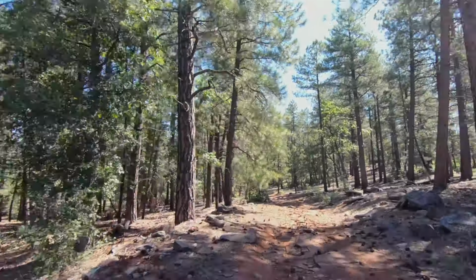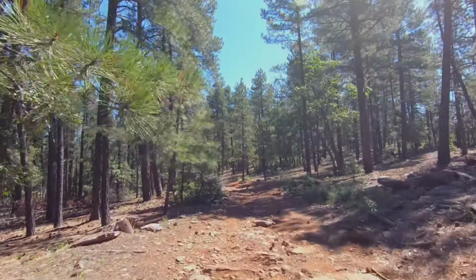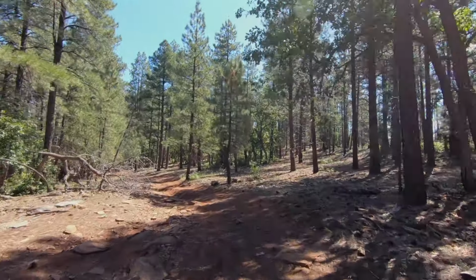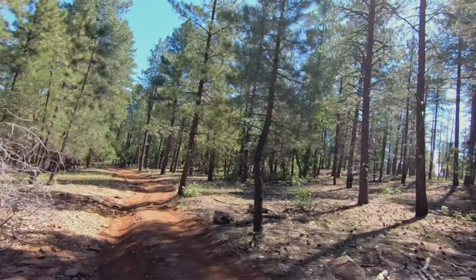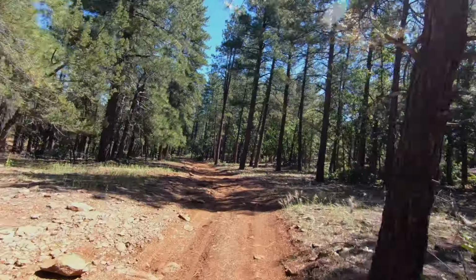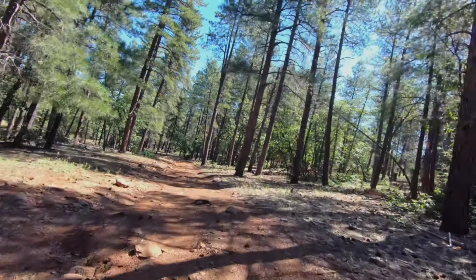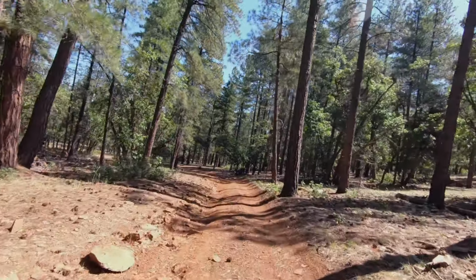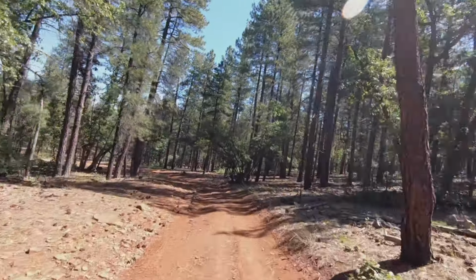But notice the trail. This is my first clue that something's not right here. Because I'm going downhill and I'm starting to make a turn here, and I just had that gut instinct that something wasn't quite right, because by now I should have been going more towards the northwest.